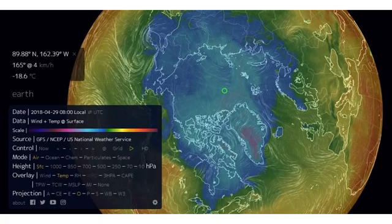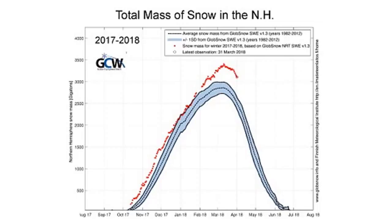Also, taking a look at the North Pole, it is still minus 18 degrees Celsius up there. And even around 80 degrees north all the way up, it is still 8 Celsius below zero. But the main point up there where it's supposed to be melting, it's minus 18 degrees, so it's not melting. And then this seasonal snow total for the Northern Hemisphere, look how much it blew past the average there. The red is this year.